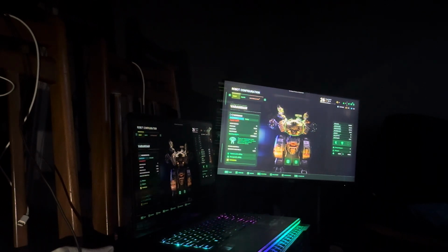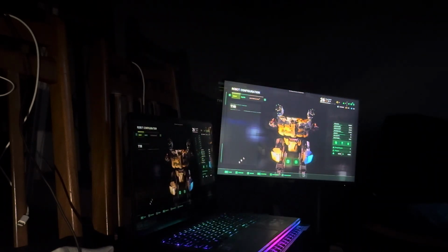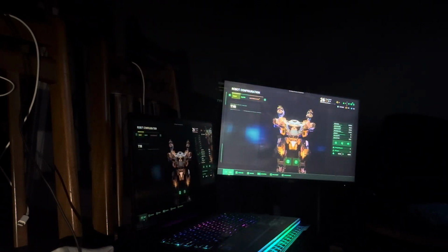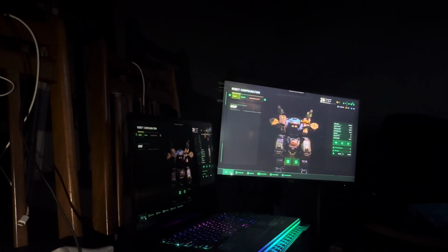Because I used to think 16 gigs of VRAM was going to be enough to play this game. And I actually thought that I got the laptop that was going to make life a whole lot easier. But I guess I was wrong.